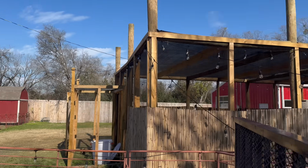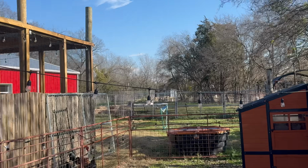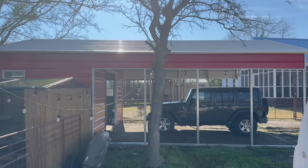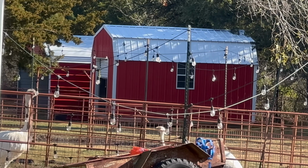Good morning, everybody. It's a beautiful day at the Urban Rescue Ranch. Pob and Queeb are sitting on their trampoline. And all of our buildings are finally here. And we even finally have a new barn for the baby.